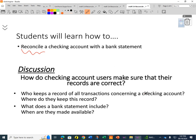Who keeps the records for your transactions for a checking account? Do you guys know? The bank does, but you should also, right? So really, there's multiple: the bank should and you should. You should be checking to make sure that the bank is doing things right, and sometimes the bank can help you catch your mistakes to make sure you don't have any extra fees. They keep their records on a computer. You might keep your records on a computer, but you might just keep them in paper documentation. Your bank statement is going to include a beginning balance and an ending balance and all the transactions that are made on that account to get you from the beginning balance to the ending balance.